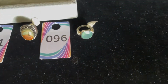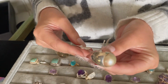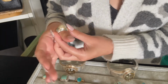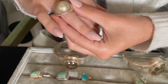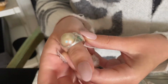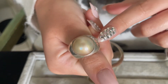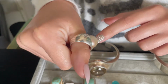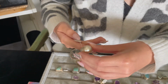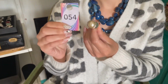And let's pick out this Mabe pearl to talk about because whoa, that is so fun. This one's a size 9 as well. This one could also be for a bold man, which I think is fun, like a thumb ring. For a man, obviously you would wear it on a smaller finger, but this one is such a fun bold statement. The iridescence of the Mabe pearl is really pretty and it's simple. And I think it could go with a lot of stuff all day or into the evening. The price is 125 and the number is 54.